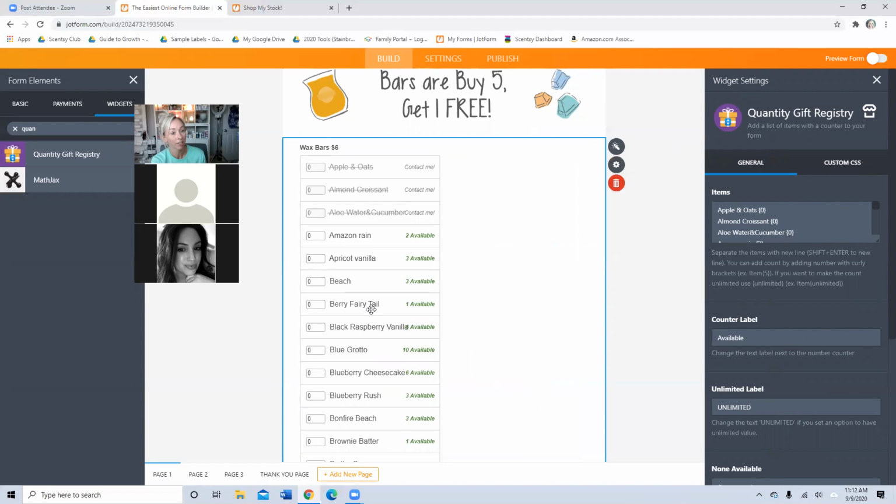So I said blueberry cheesecake 4, windowsill breeze 4. I said them, right? And I did have to go back and put capital letters and stuff like that. But then I alphabetized them, right? After I said them out loud, my computer put them on the page.